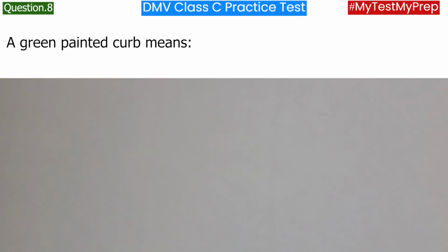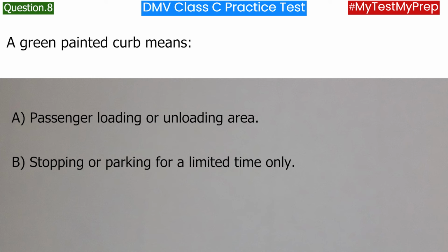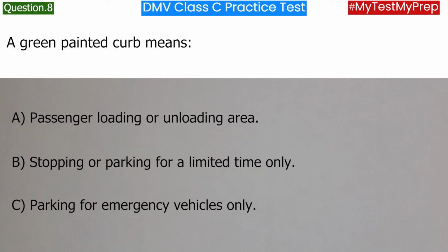A green painted curb means A. Passenger loading or unloading area. B. Stopping or parking for a limited time only. C. Parking for emergency vehicles only. Answer. B. Stopping or parking for a limited time only.